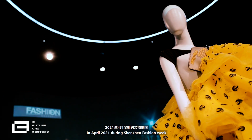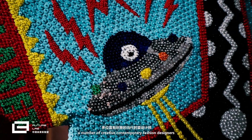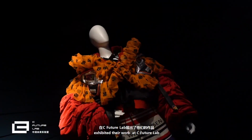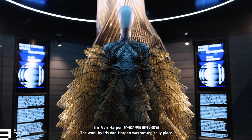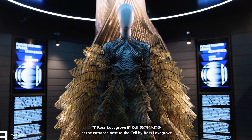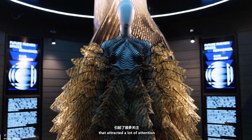In April 2021, during Shenzhen Fashion Week, a number of creative contemporary fashion designers exhibited their work at Sea Future Lab. The work by Iris van Herpen was strategically placed at the entrance next to the cell by Ross Lovegrove, which attracted a lot of attention.